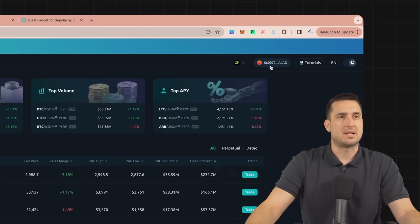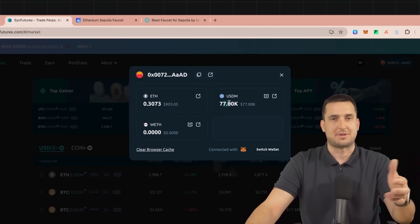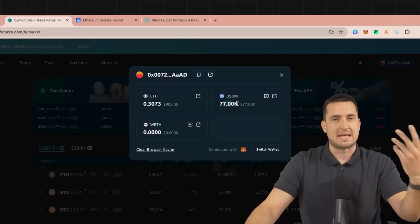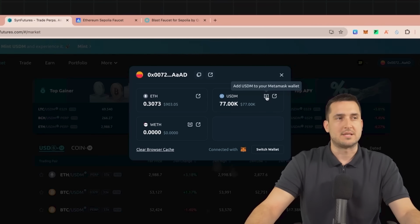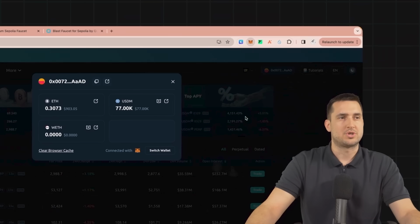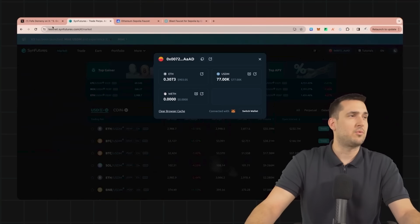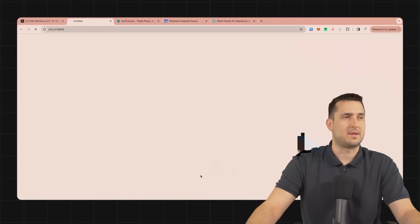So once that's done, you can click up here and you will see your minted coins here. Now I have 77,000 because I minted a lot of times. You can just mint as many times as you want. If you click on this button, it will add the token to MetaMask as well, and it will show up here. On the tokens, it will show up. So once we've done that, we are going to go and try out the deposit function.